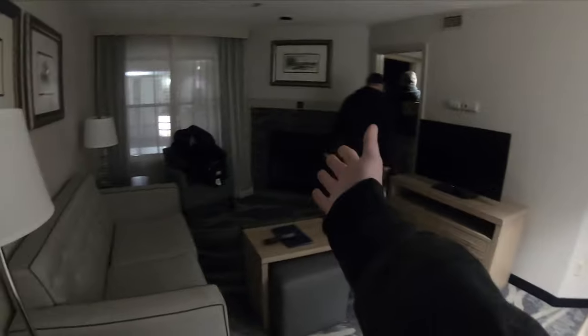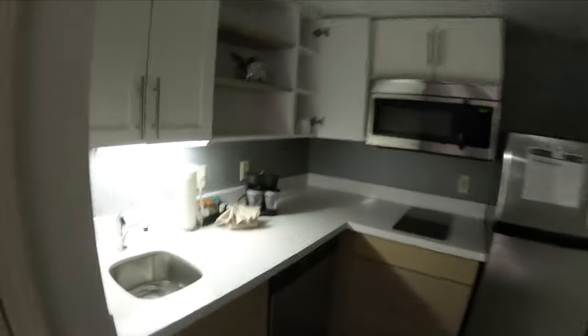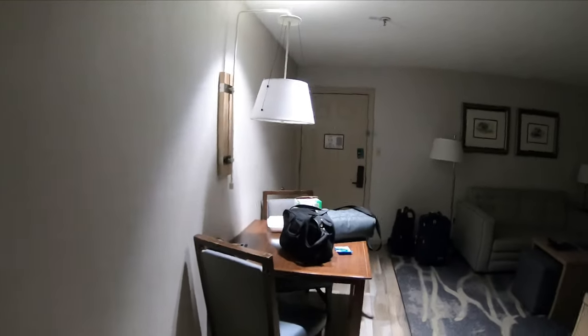We just checked into the hotel, and look at this place. It's got a little fireplace. Got a little kitchen. What's in here? It's like a little mini house. Usually hotels are very basic. This one's really cool. There's a bathroom.